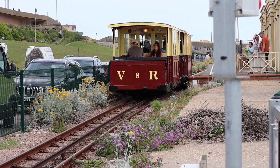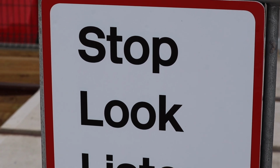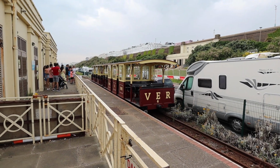Heritage Lottery funding in 2015 allowed the creation of a visitors centre at the aquarium station. The railway operates daily between the aquarium and Black Rock station, with return fares costing £5.60 for adults. It took less than 10 minutes to make that journey. There are 3 stations here, one halfway. We've come to Black Rock Station, which is the end of the line. It's just by the marina.